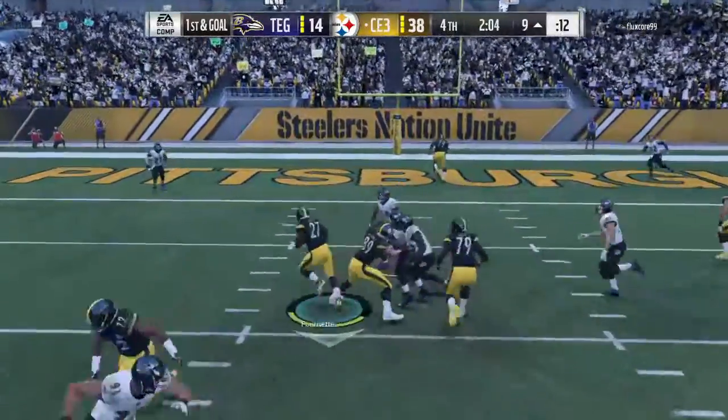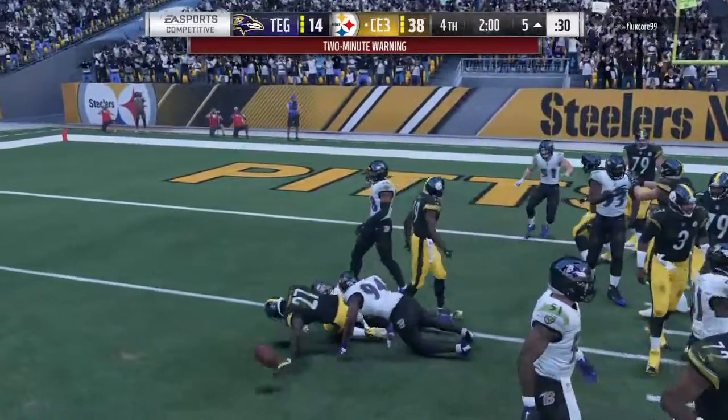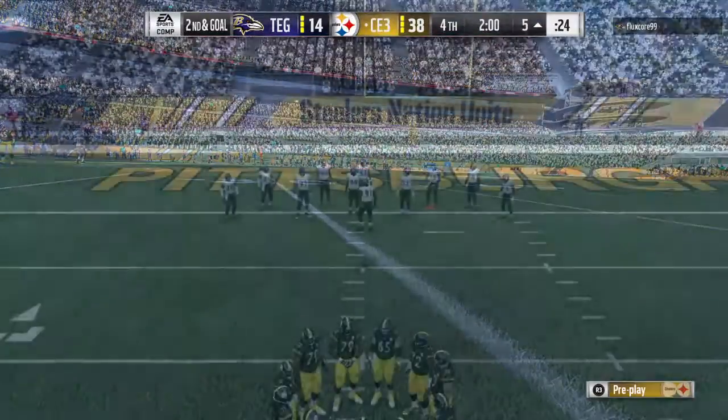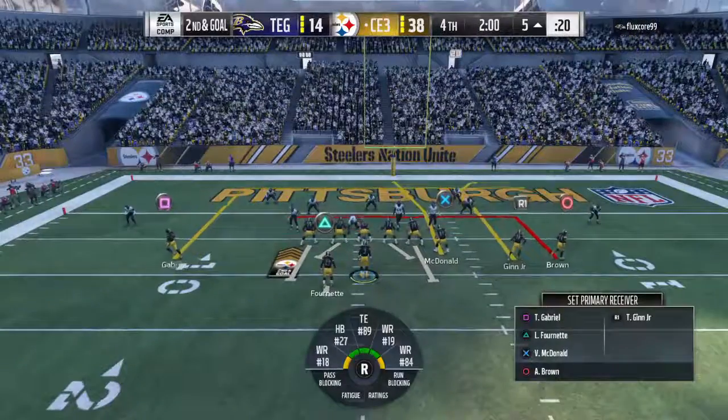They'll run it now out of the gun. And a decent gain there as that takes us to the 2-minute warning. Time for a break. We'll come back and wrap up garbage time after this.